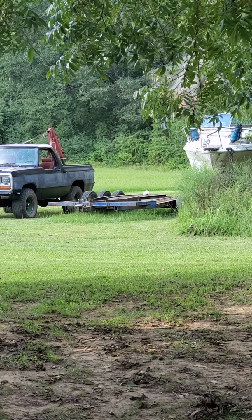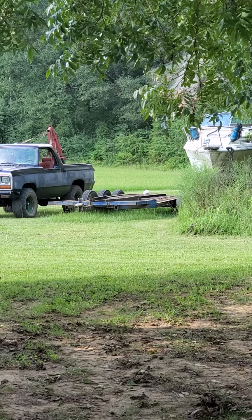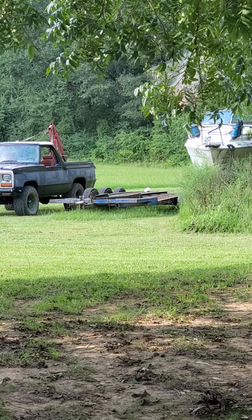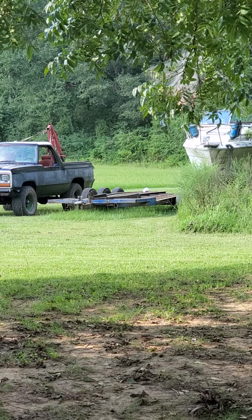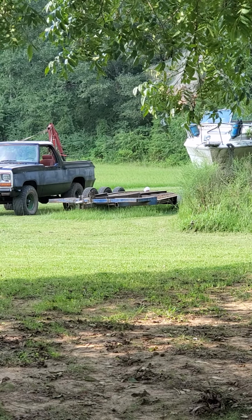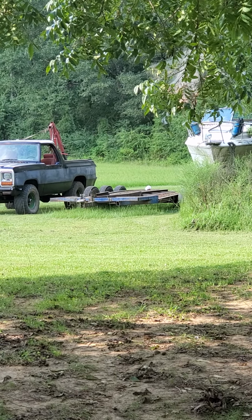We're going to put either some 7K axles or 9K axles on it. It's got 3 axles currently. We're going to go to 2 axles. So we're going to have either a 14,000 pound or an 18,000 pound rated trailer. It was built about 30 plus years ago to haul, I think it was like a D5. No, I can't remember. It was basically to haul a bulldozer.